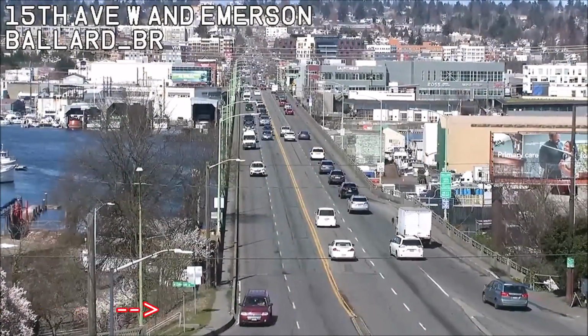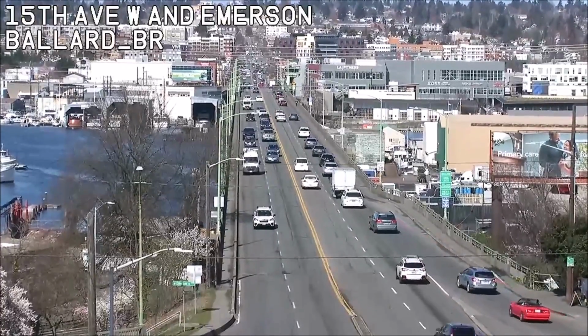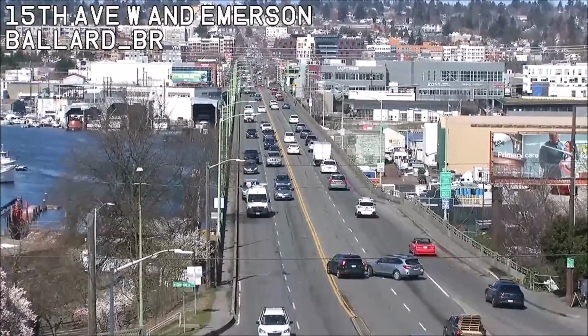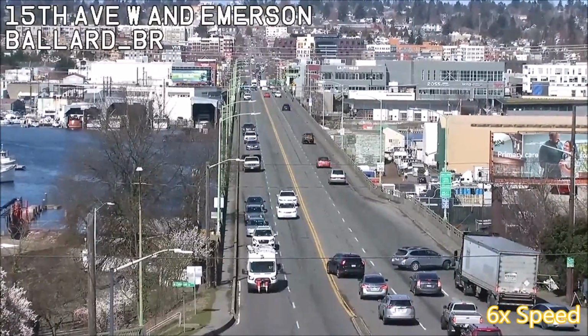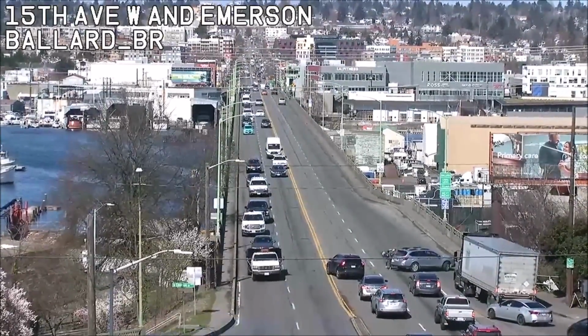Move on to the Ballard Bridge now at the bottom of your screen. Again, we have an attempted U-turn from the right lane right into the path of traffic in the left lane. This driver is going to pull partly off the road. They're going to get some things out of the back seat, and then they're just going to take off on foot.